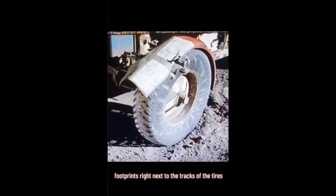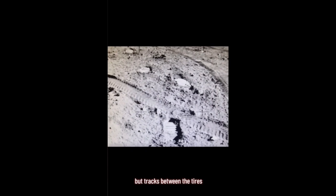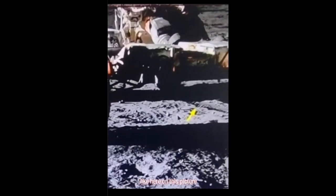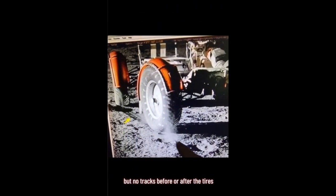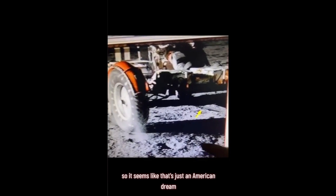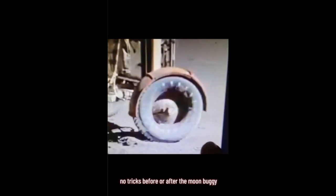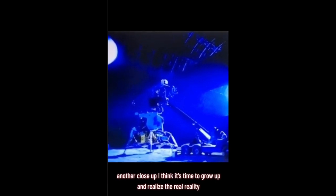the ground. Footprints right next to the tracks of the tires, but tracks between the tires, but not before or after the vehicle. Like here on this picture you can clearly see the tire track between the tires, but no tracks before or after the tires. So it seems like that's just an American dream. Another official picture shows this clearly. No tracks before or after the moon body. Another close-up. I think it's time to grow up and realize the real reality.